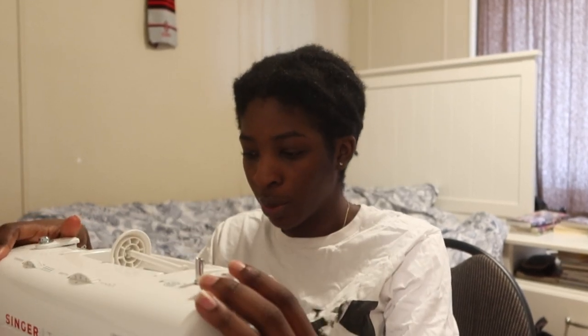I have this beautiful sewing machine. I've had it for a while now, and every time I come back home to Canada, I always find myself sewing something, whether it's redoing the bottom of trousers or sewing a hole in a t-shirt, or just revamping, flipping an old thrift find. I'm no seamstress. I don't expect to work at Givenchy or Louis Vuitton anytime soon, but I think it's a nice hobby to have. Now, I have two little projects today.